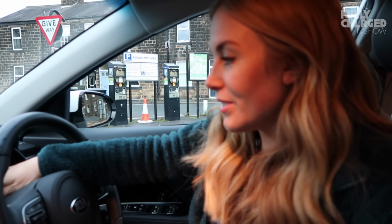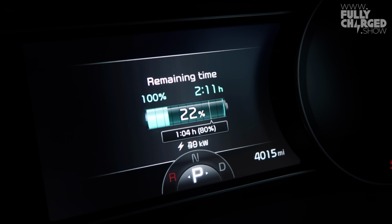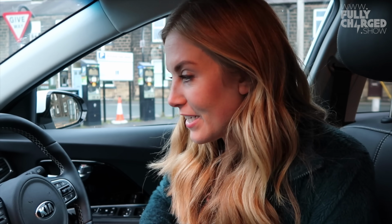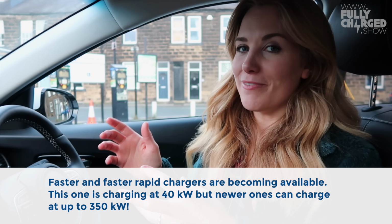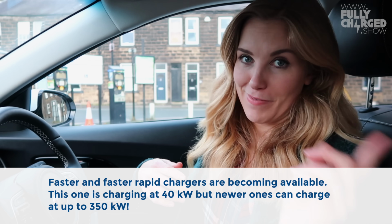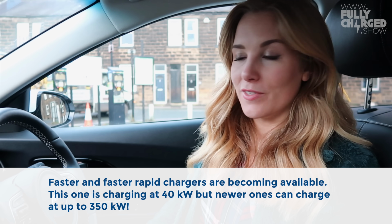But here on the dashboard, we can see what's happening. So right now there are 39 to 40 kilowatts being shoved into our battery, and it will take about an hour to get to 80%. So when you bear that slow rate of charge in mind, actually an hour to get to 80% is pretty good. So we're happy with that. We're just gonna sit here for a little bit and let that get as far as we want it to.